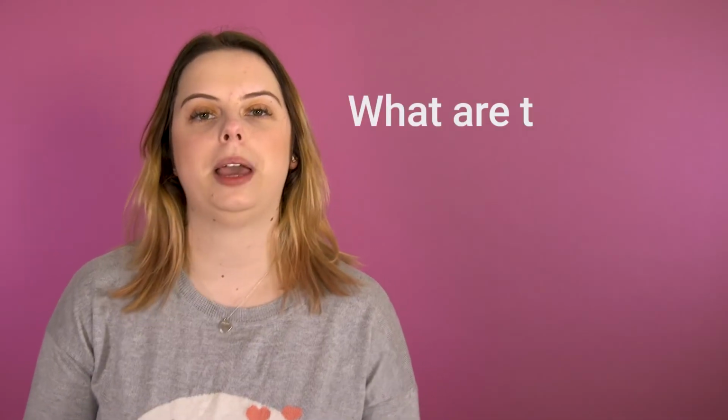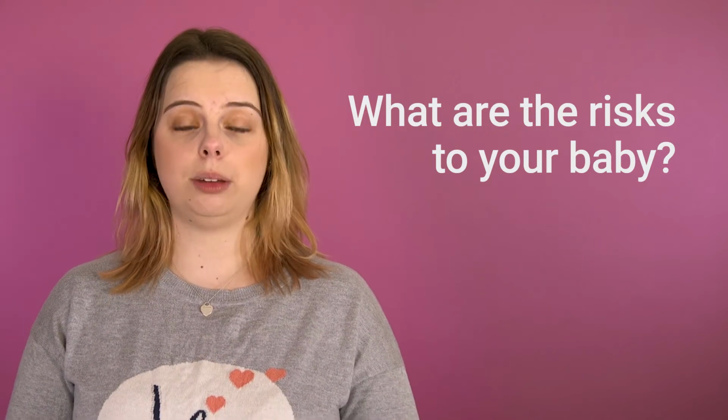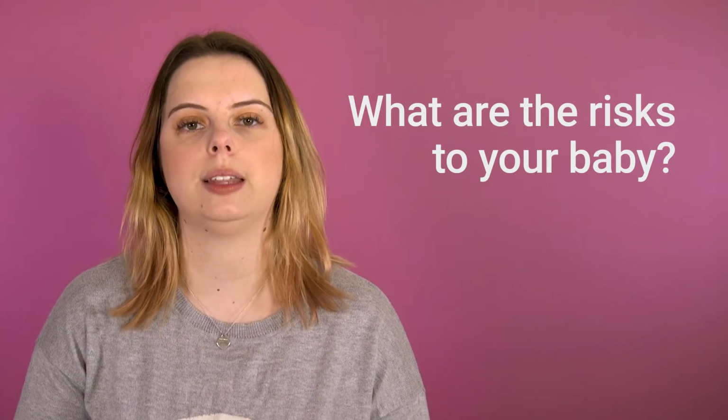So, could it harm your baby? Ultimately, you need to be on top of your symptoms, and every time you go to see your midwife, they will be checking for this too. However, if it goes untreated, it can be harmful, so please don't delay if you're concerned with your symptoms.